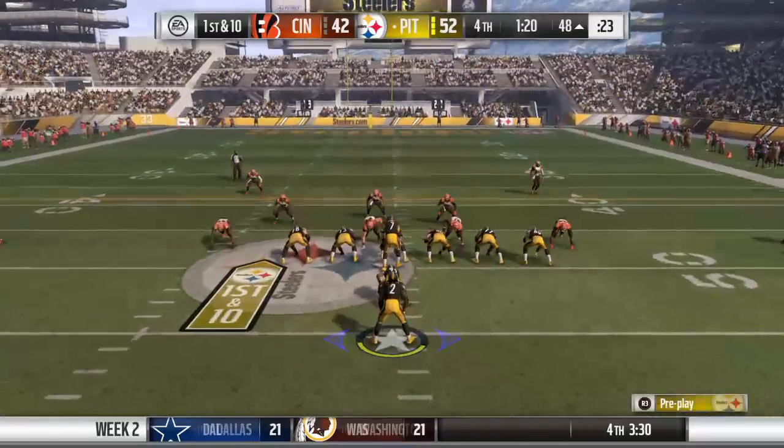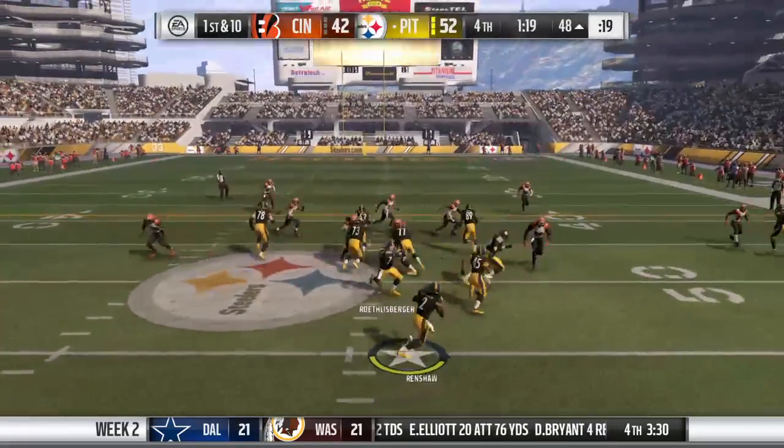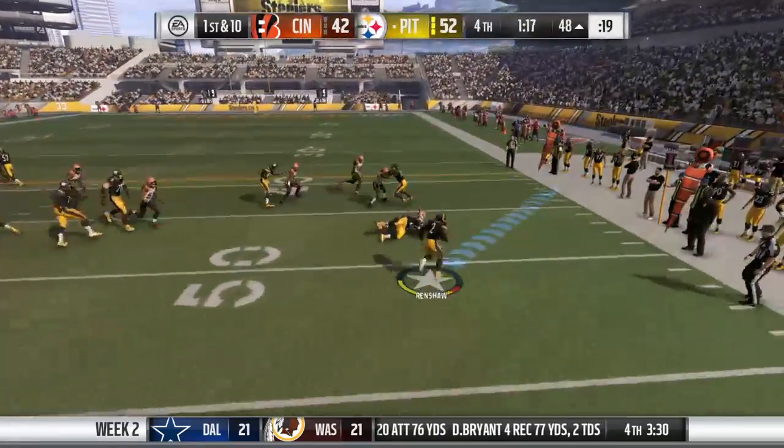I want a double reverse, don't you? I'm just waiting for that day where we actually see something like that in this situation. We'll see what happens here.